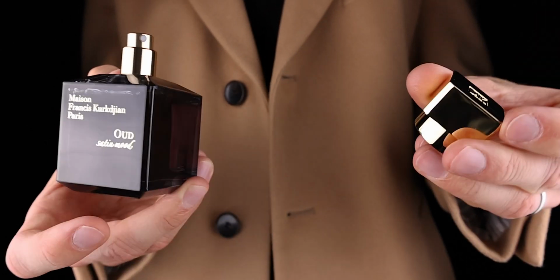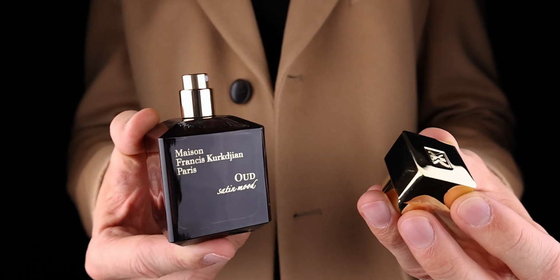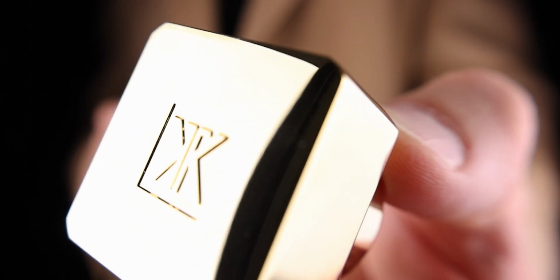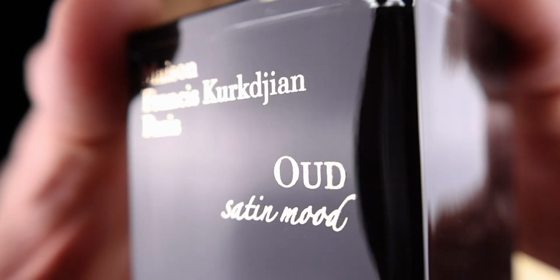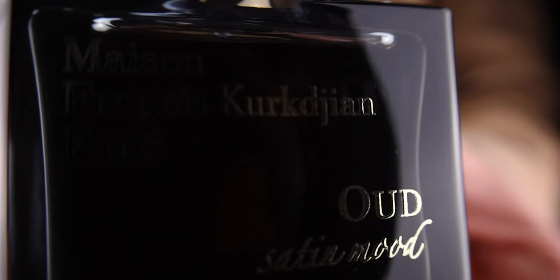When you smell the Extrait, that mellowness comes later. Right off the bat, both are really, really beautiful, but I would say more likable is the Eau de Parfum. But just wait a little bit, because I'm here to tell you that I do enjoy wearing both, but there are certainly a lot of differences, especially as the fragrances dry down.